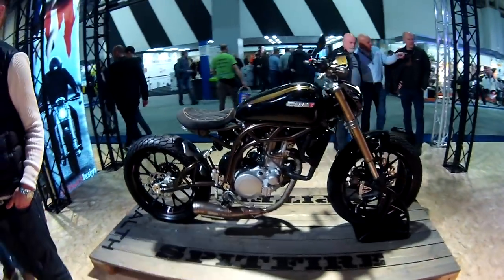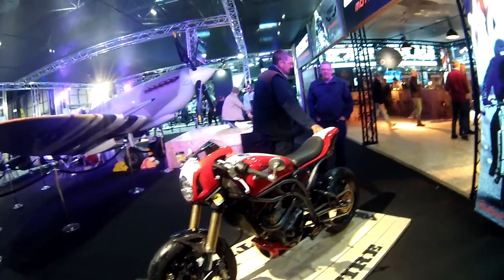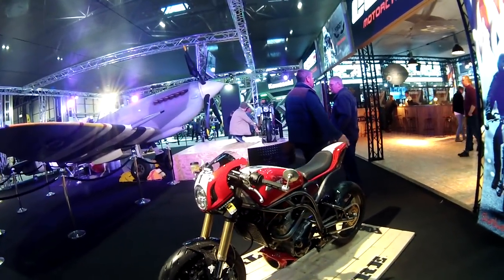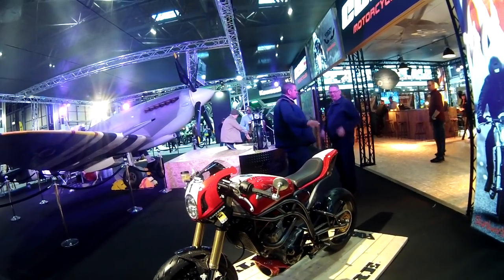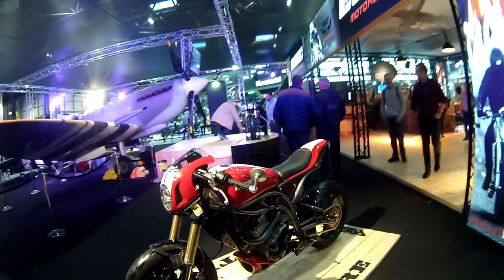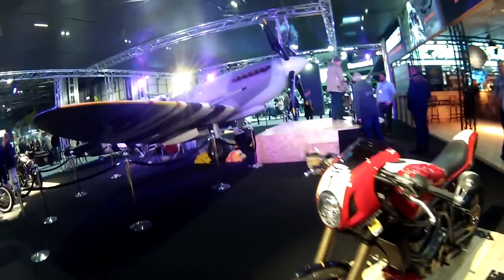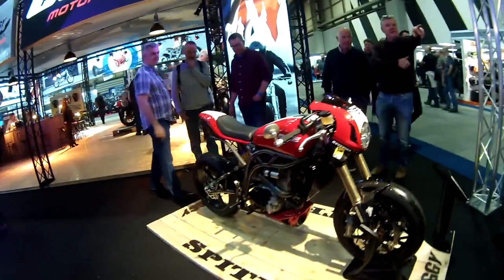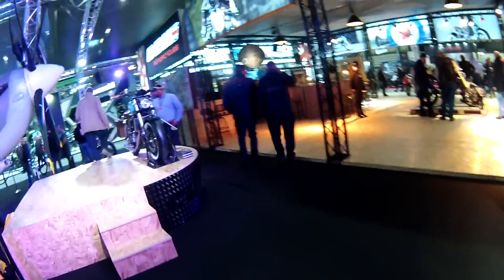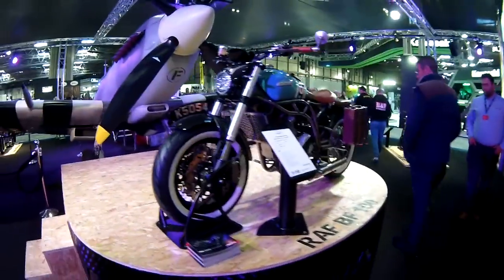Just looks great, doesn't it? Look at that tubular frame. Wow, look at this. As I say, it's all coming off a similar kind of frame here. This is a Spitfire, this is a Foggy Special. 600cc, single cylinder, four stroke, 62 brake horsepower, 58 newton meters at 5,500 RPM. I mean, this is just a mini beast, this is lovely. Yeah, Carl Fogarty Special from World Superbike fame, of course. Bit of a hero in the UK.